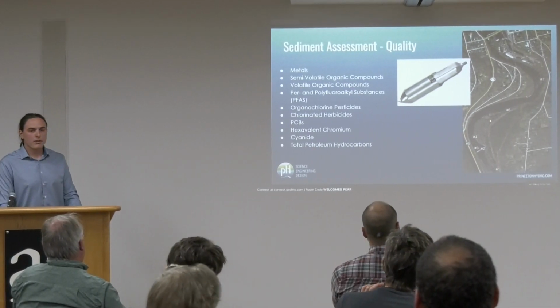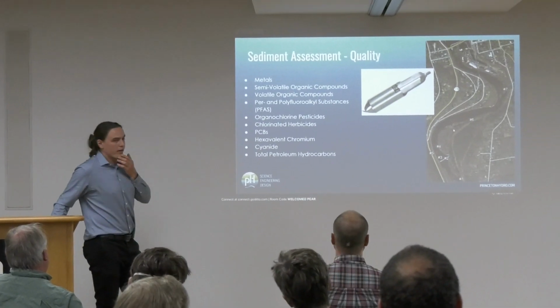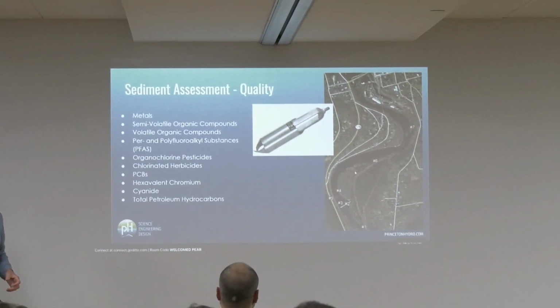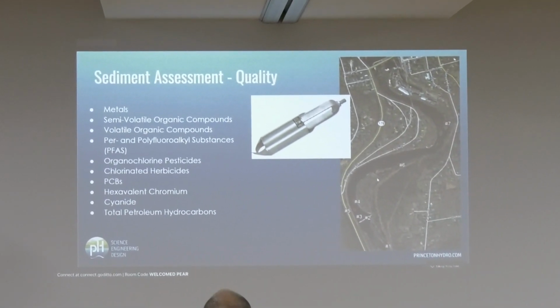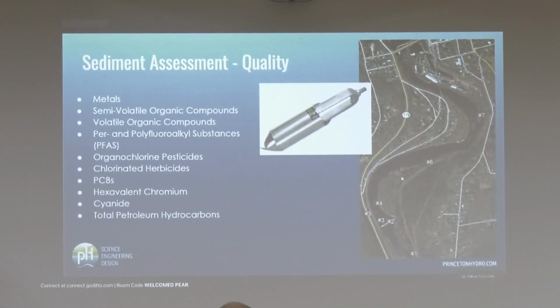We collected the samples from a john boat using this stainless auger, using the EPA decontamination protocol. So this was at the end of a long stainless steel rod where we drilled into the earth as deep in the unconsolidated sediment as I could get it, which was a couple feet.